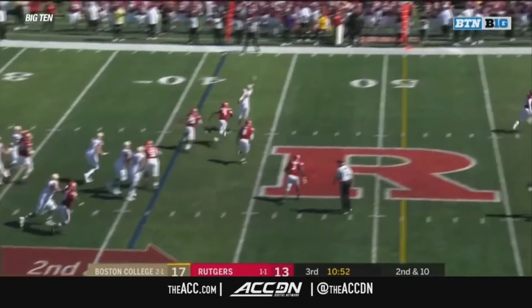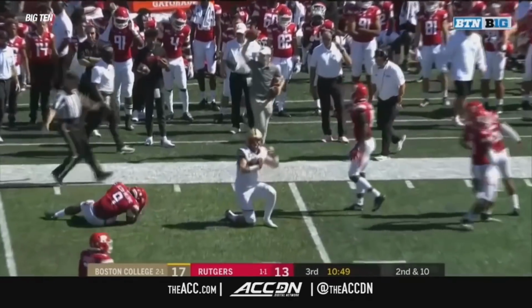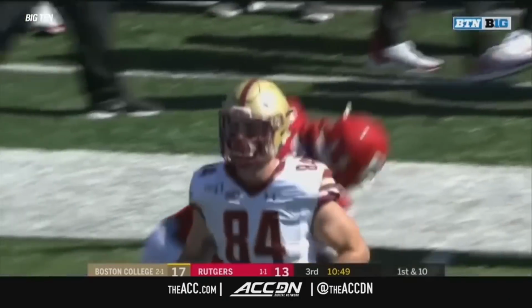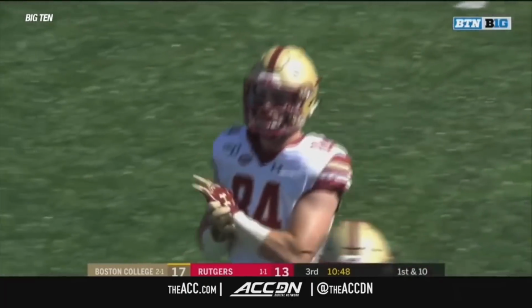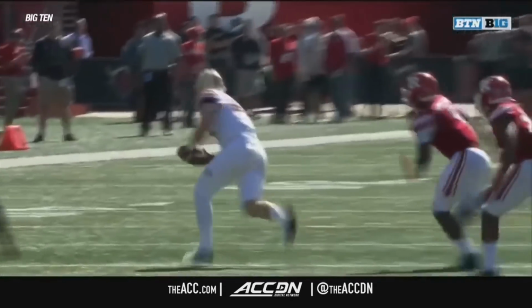Play action. Brown throws this one. Nice. Extended grab by Burke, the tight end. The do-it-all tight end for the Eagles made a terrific one-handed catch. You don't get credit for it twice, but look at this. Tips the ball to himself.